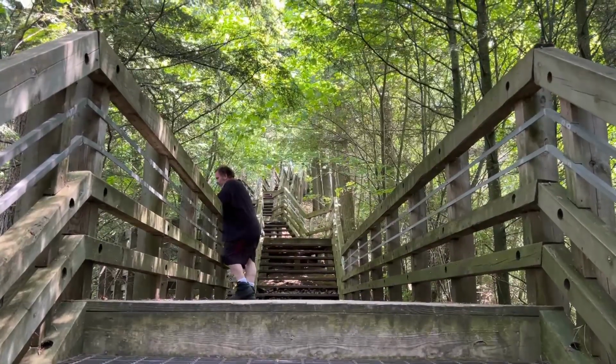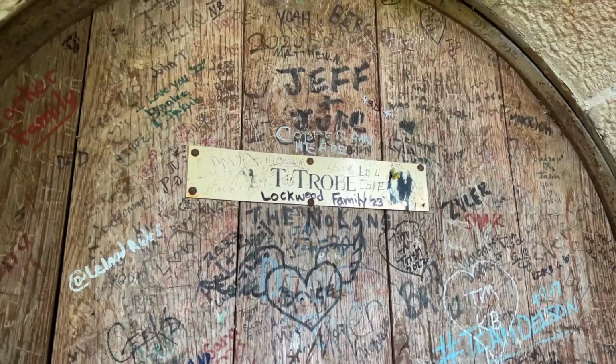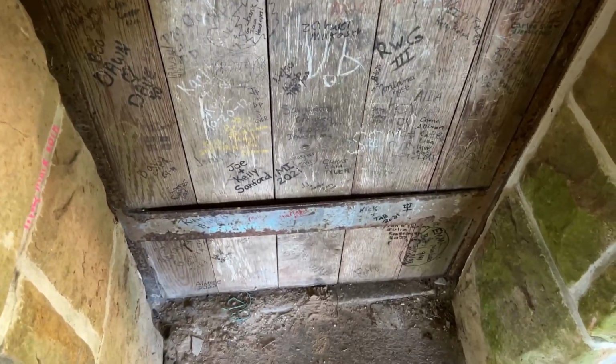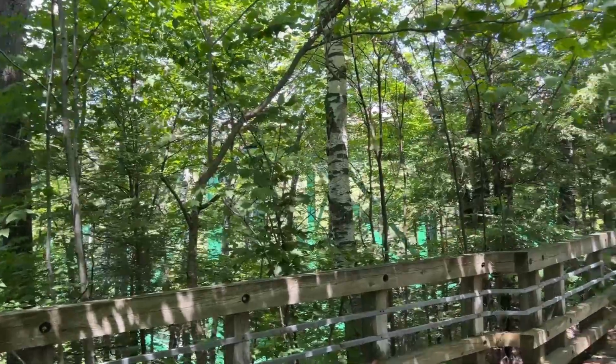All right, I don't know how much further we have to go, but we've climbed a long way up already. Look, I found the door to the troll's house. That's cool. And there, we made it back up. We survived. Going down was easy, coming up was not, but we did it.